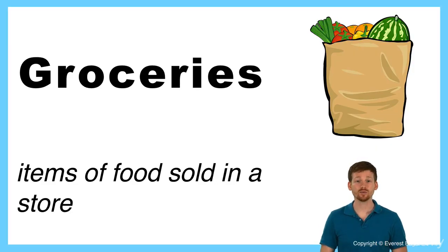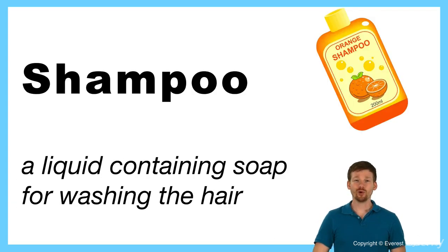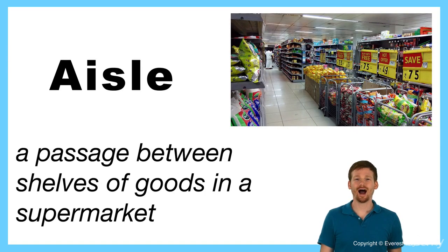Groceries. Items of food sold in a store. Dairy. Food made from or containing milk. Shampoo. A liquid containing soap for washing the hair. Aisle, a passage between two shelves of goods in a supermarket.